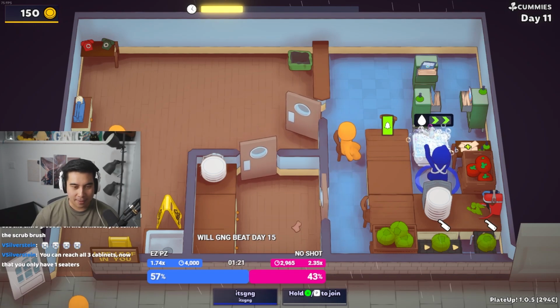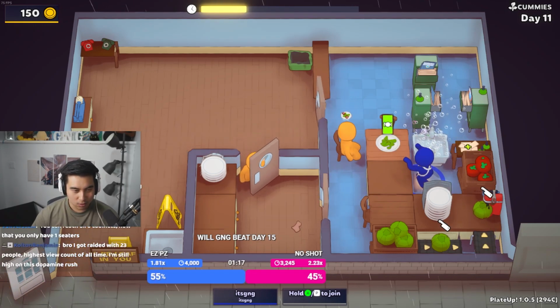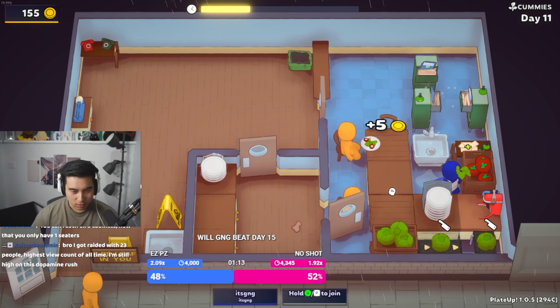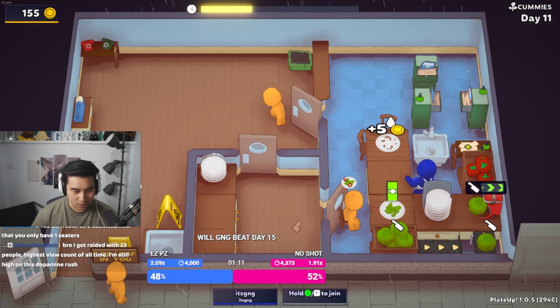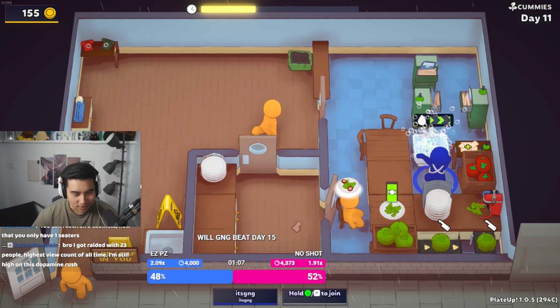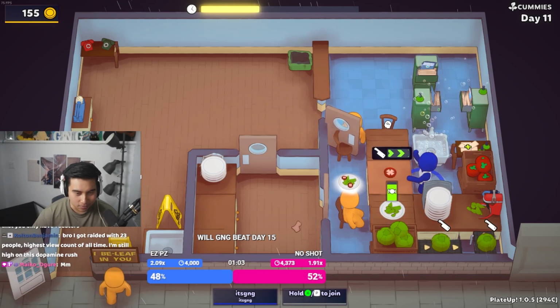You can reach all 3 cabinets and you only have 1 seaters. I'm sure there's a way. I don't really care about reaching all 3 cabinets, to be honest. I have nothing good in them anyways. When I get a copy desk, I'll probably care more. But right now, I don't really care.